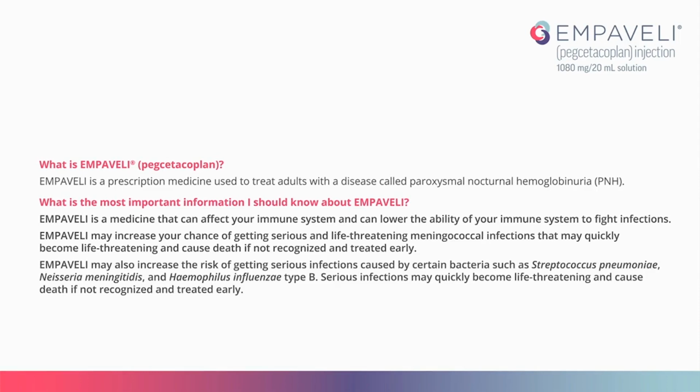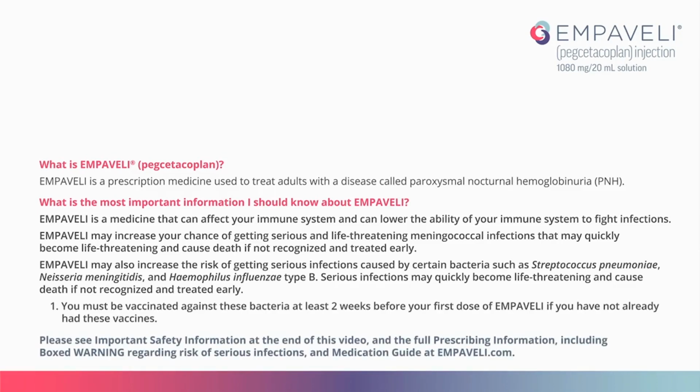EMPAVELI may also increase the risk of getting serious infections caused by certain bacteria such as Streptococcus pneumoniae, Neisseria meningitidis, and Haemophilus influenza type B. Serious infections may quickly become life-threatening and cause death if not recognized and treated early. You must be vaccinated against these bacteria at least 2 weeks before your first dose of EMPAVELI if you have not already had these vaccines.